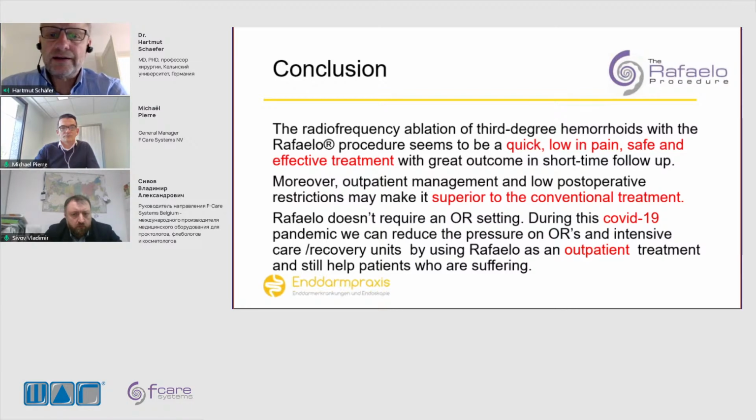If we conclude about the trial, we can conclude that the Raffaello procedure is very quick, low in pain, and safe, and a very effective treatment with an outcome comparable to the best surgical therapy, the surgical excision. And we have now the follow-up of 2 years. That means that the result is also stable over time. Moreover, the outpatient management is excellent, which is demonstrated by the low postoperative restrictions after this therapy, and this is important, and this is superior to the conventional treatment.